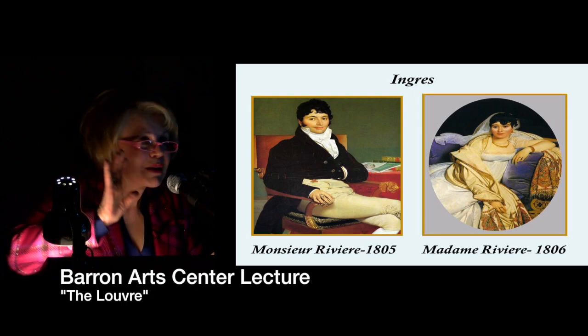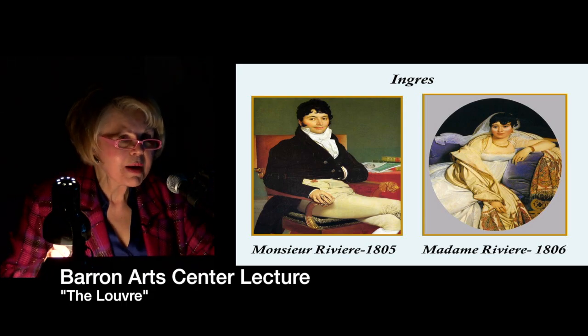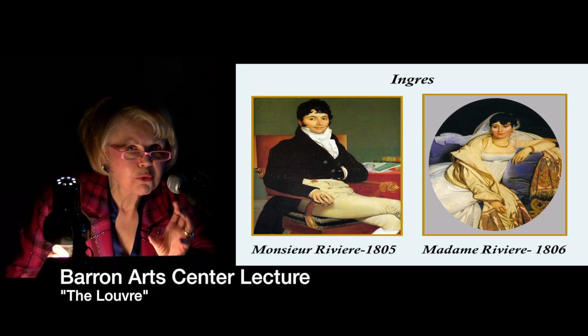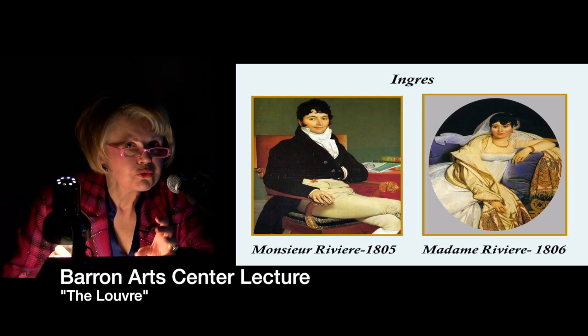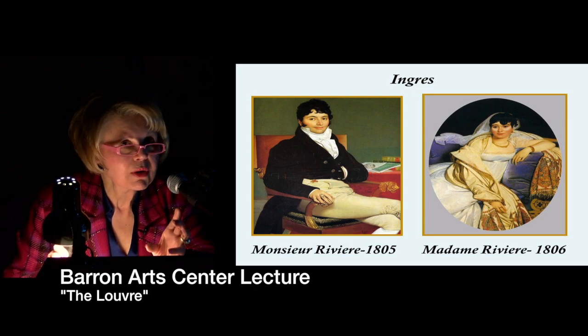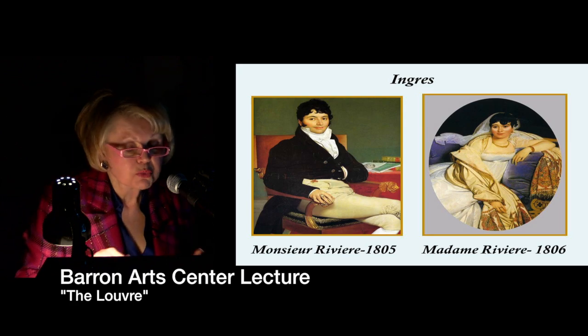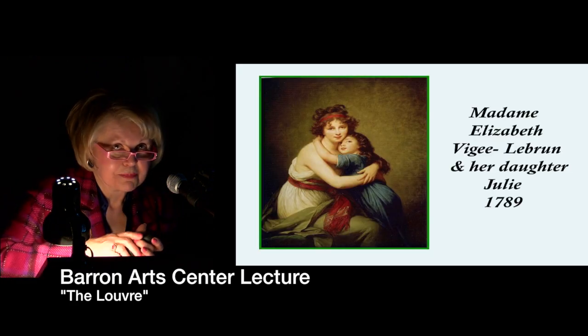But that was Ingres' one ability. He was much better at doing portraits of women than portraits of men, because he could exploit what they were wearing in order to reveal so much of them. And this is, again, one of his absolutely marvelous works. Now, the last one I'm going to show you is this painting.